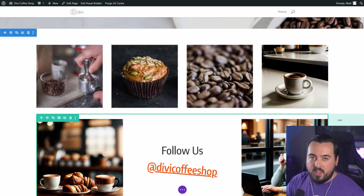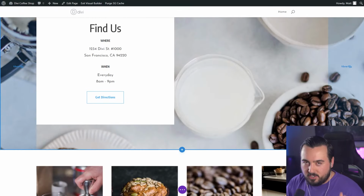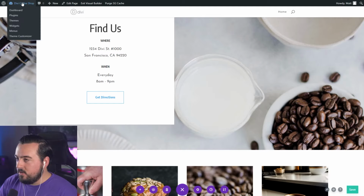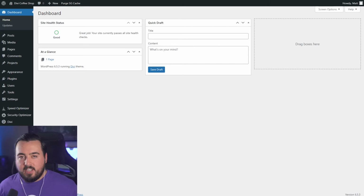Of course, go in, update things to match your branding. But for now, we're going to go and save our changes. Press the 3 dots at the bottom and then hit save. Once you save it, you can go back to your dashboard. All right, so our homepage is created.